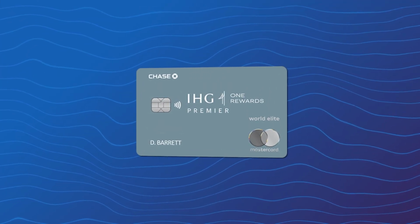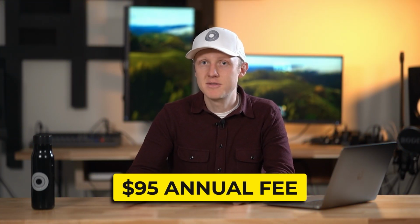But I'd still only recommend this card if you have a specific trip in mind with those miles. Okay, moving on to some of our final Chase credit cards. We have what I think are some of the best hotel credit cards you can get. First up, we have the IHG Premier, which comes with so many benefits for just a $95 annual fee.